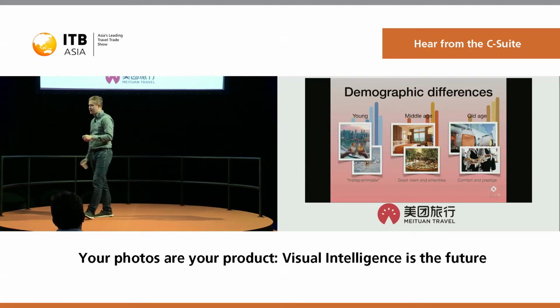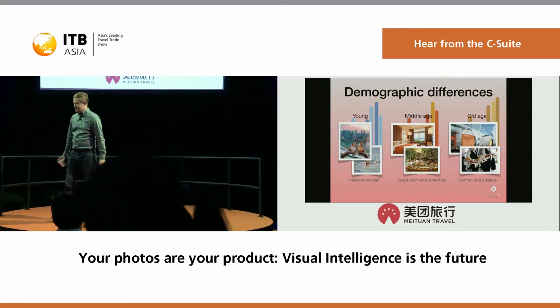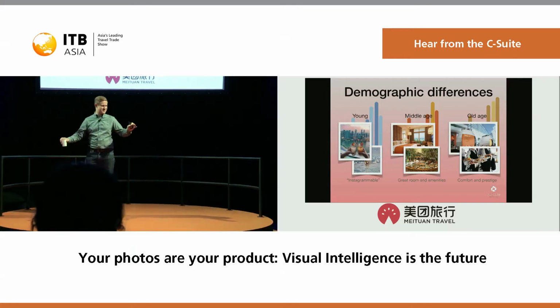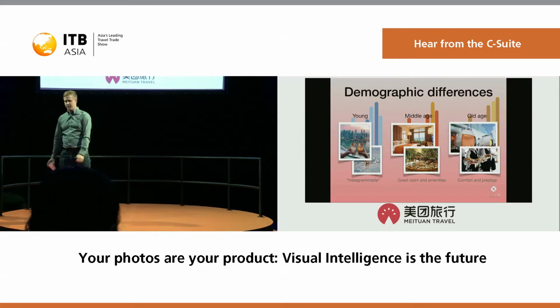And for younger people, the most important thing becomes, can I make an Instagrammable photo, right? We don't care about how big the room is. We don't care about the size of a swimming pool or anything. We just want a photo that gets the most likes on Instagram, right? That's pretty common. I guess people knew that before without data. But for middle-aged people, the great room and amenities become more and more important.